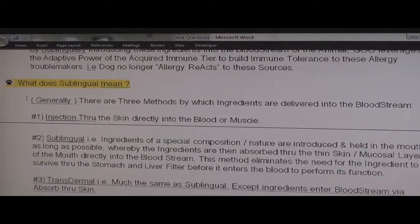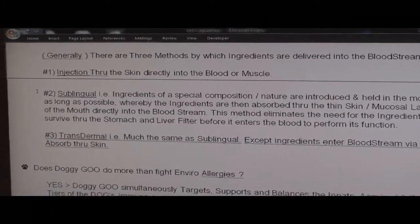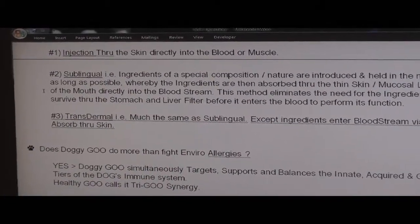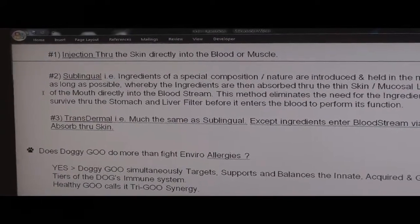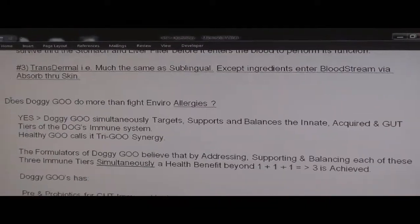Let's see, I'm trying to find a good question here. Like I said, sublingual just means injected through the skin directly into the blood or muscle. Also sublingual, ingredients of a special composition nature are introduced and held in the mouth as long as possible, whereby the ingredients are then absorbed through the skin. So that is a big thing.